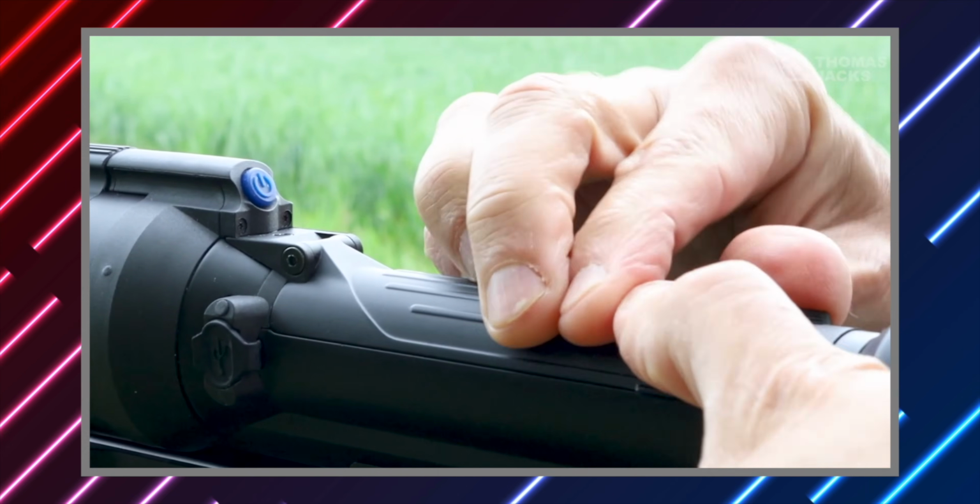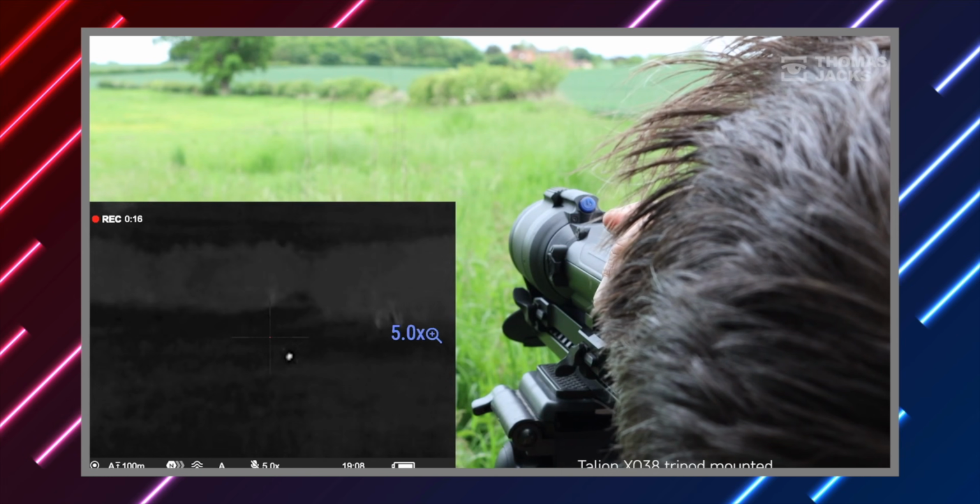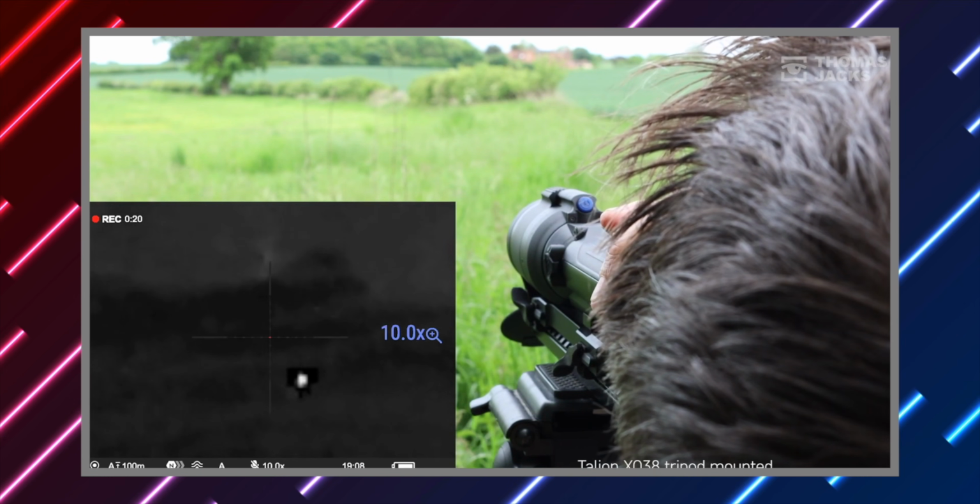I had hands on this at the show. The clarity on it is superb. It's Wi-Fi enabled, it's lightweight, it's waterproof for one, so when you're out there you haven't got to worry about the electrics, you haven't got to worry about anything going wrong. If it gets wet, it gets wet, it's fine.